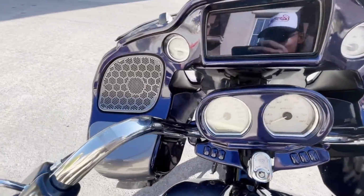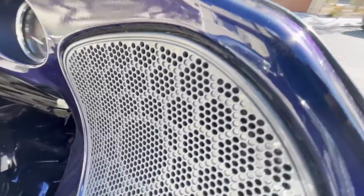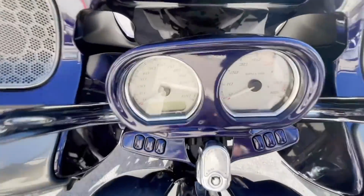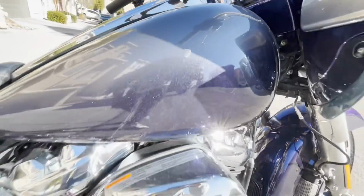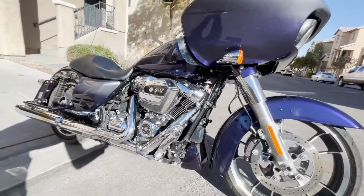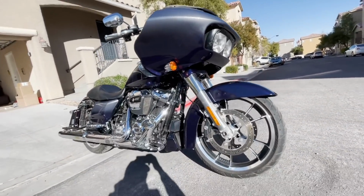We got our inner fairing on there. Our color match inner fairing looks really good. Love that color. We got the gray speaker covers there, then we got the blue dash. Everything up here looks really great. Nice gas tank with the fade and everything. I'm digging it. I am digging it, man.